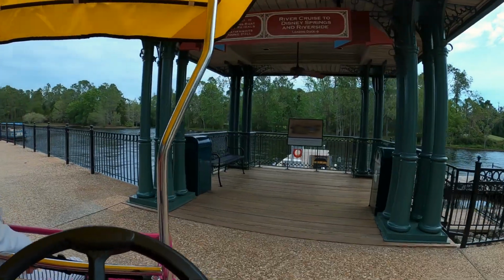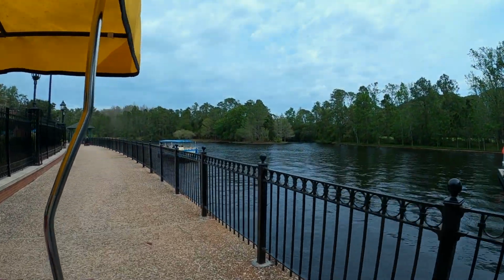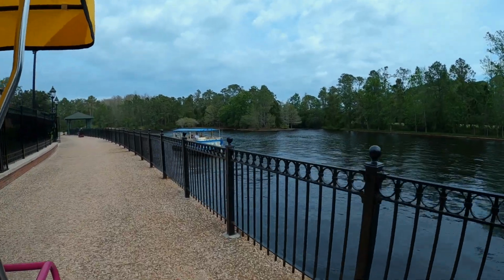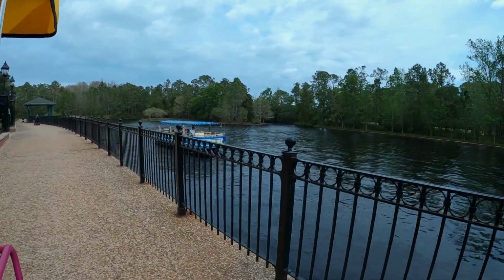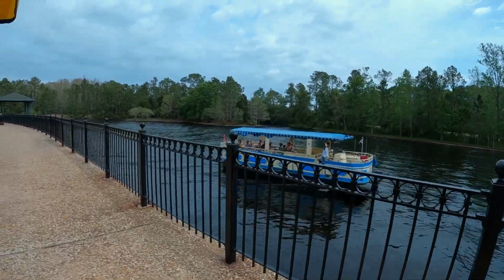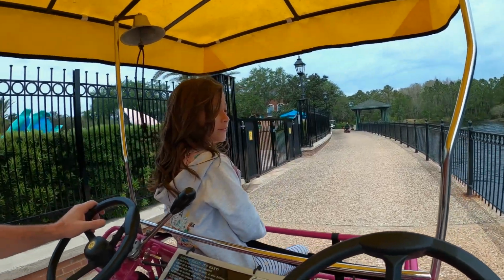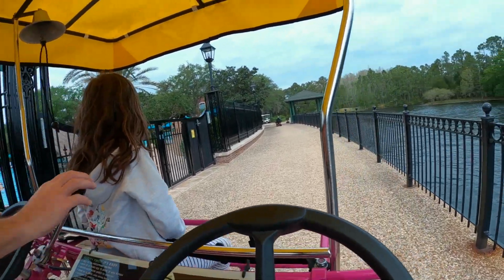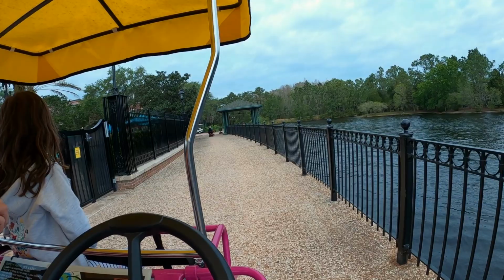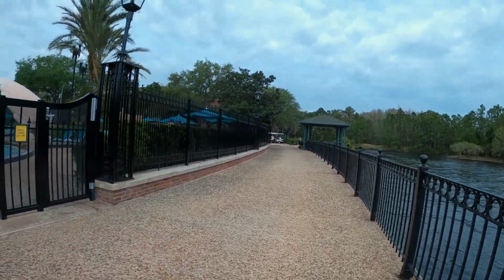And here comes the boat right now, as I said. So this one's coming over from the Riverside. It's going to make a stop here, and then it's going to continue on down over to the Disney Springs area. And over here to the left, if Morgan can get it in there, we got the swimming pool one more time, and we're getting to go by here. And we're going to have Morgan get out and do a quick film of that for you.